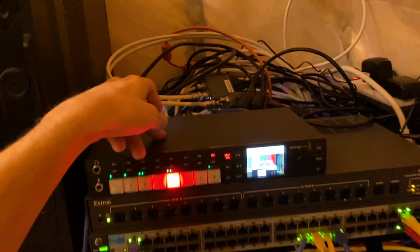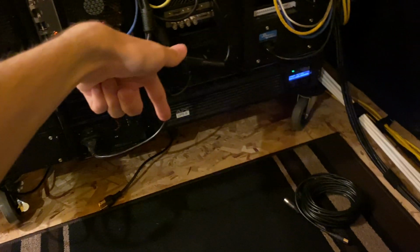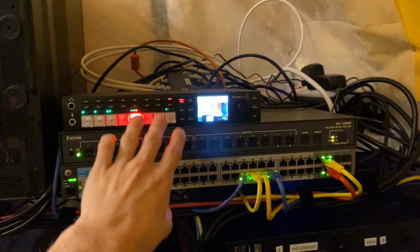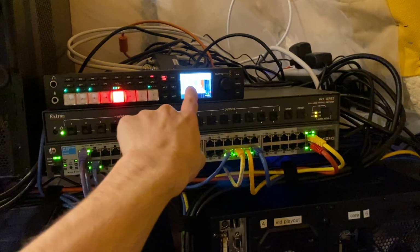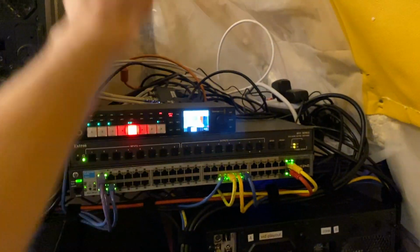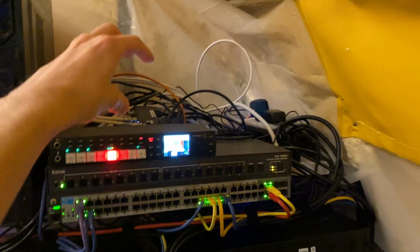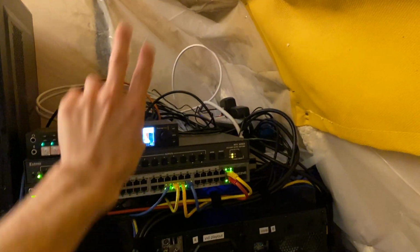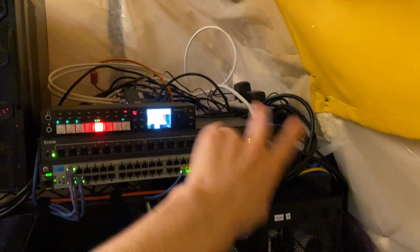The graphics come from downstairs. I have a PC downstairs that feeds 2 SDI lines up, and that does fill and key for the graphics, and that just runs up here. This is an unfortunate pile of mess, so I know cable management people will get very upset. This will eventually get fixed. Right now, I just needed it all to be hooked up.